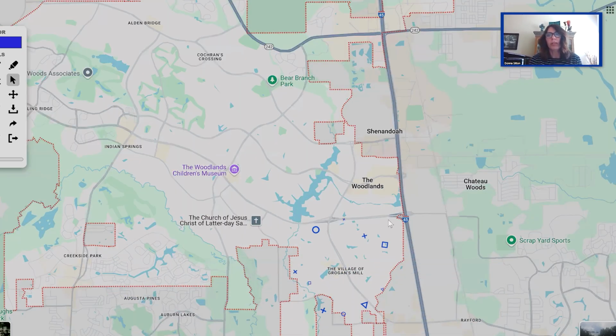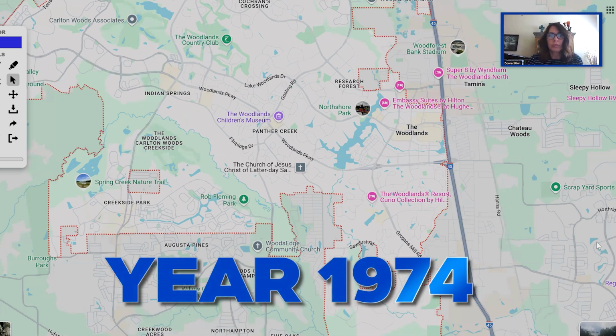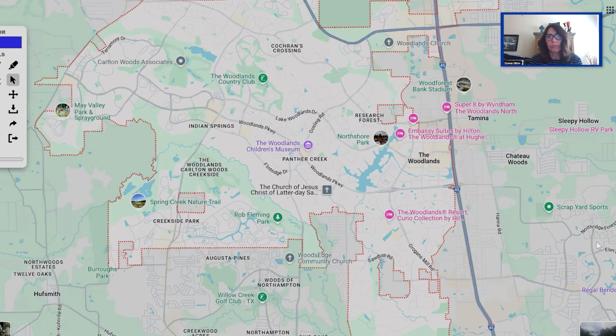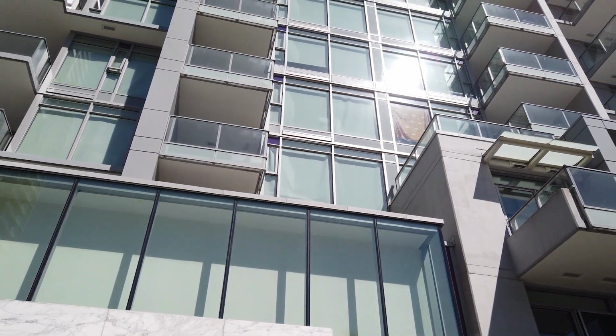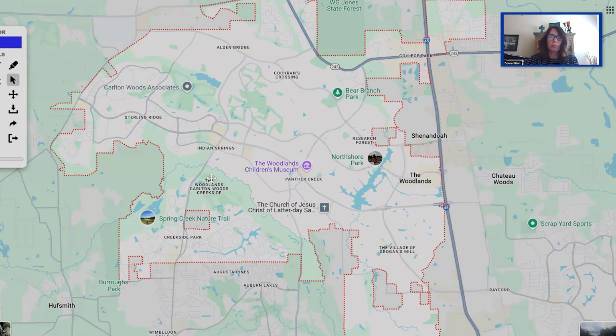So Grogan's Mill started in 1974 by Mr. Mitchell, and Hughes Corporation took over the development. Hughes developed it all out, and they currently are building new condominiums on the water that were $1.5 million to $2.5 million when they started. Now I think they're starting at $2 million and up.